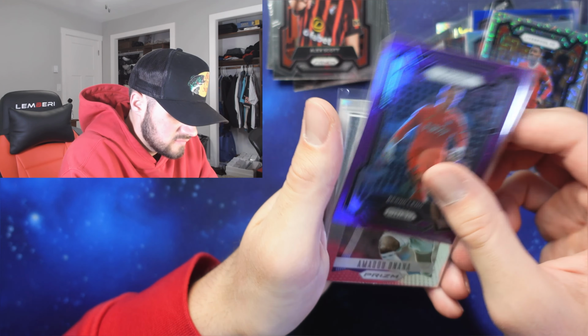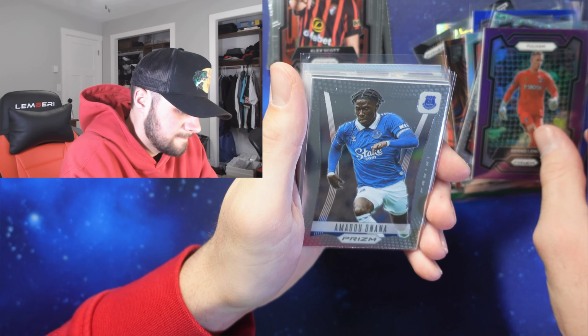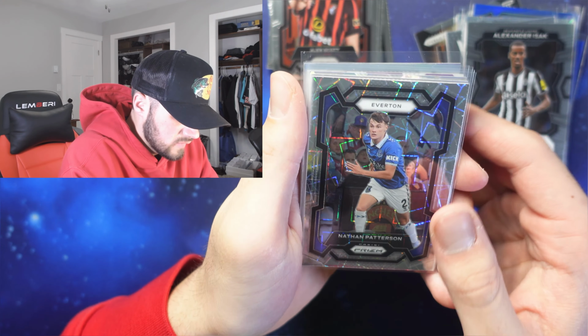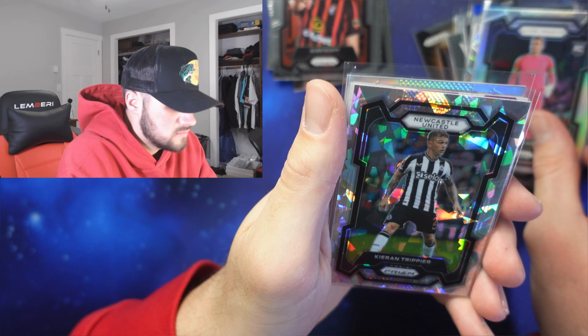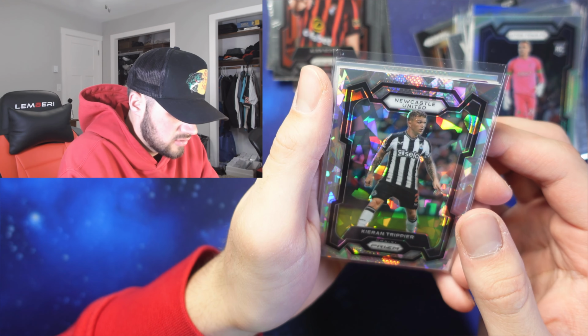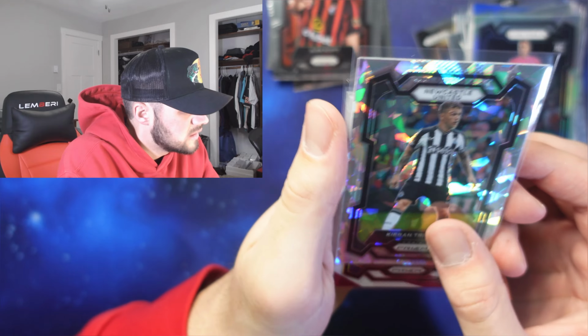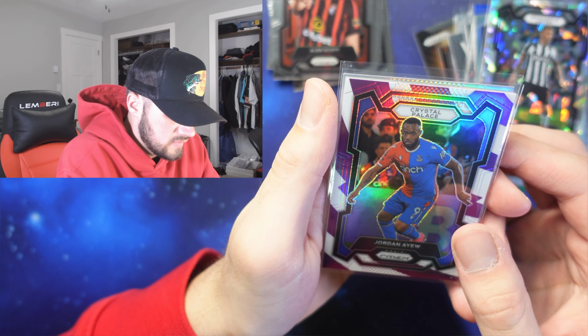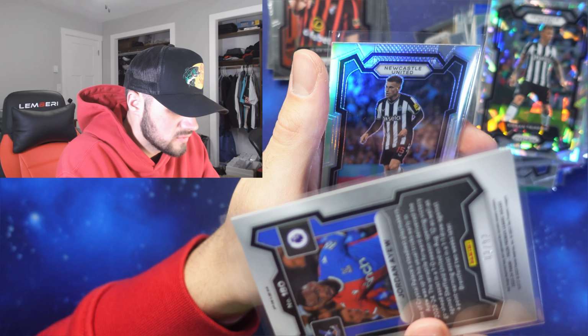Mojo, I believe. Purple out of, is it 199? Oh, it's not numbered, okay. That looks like a throwback card, an auto of Alexander Isak. A Scope Prizm, it looks like. Silver Prizm again. Cracked, it's not a Cracked Ice, I don't think, because that's Contenders. I have to look this Prizm up as well. It's a cool looking Prizm out of 92. And another Silver Prizm.